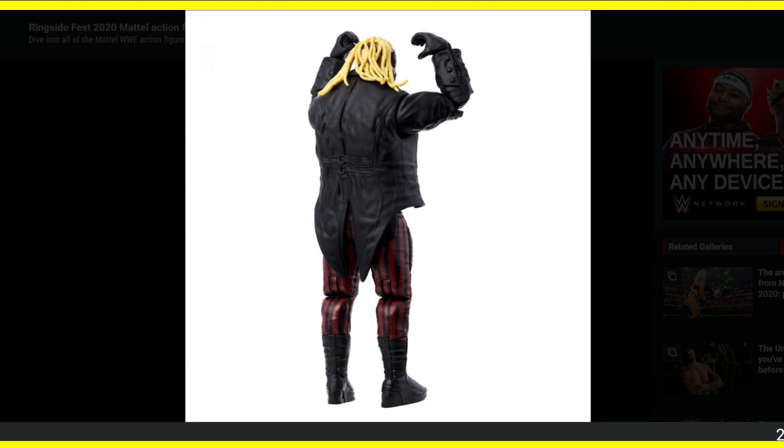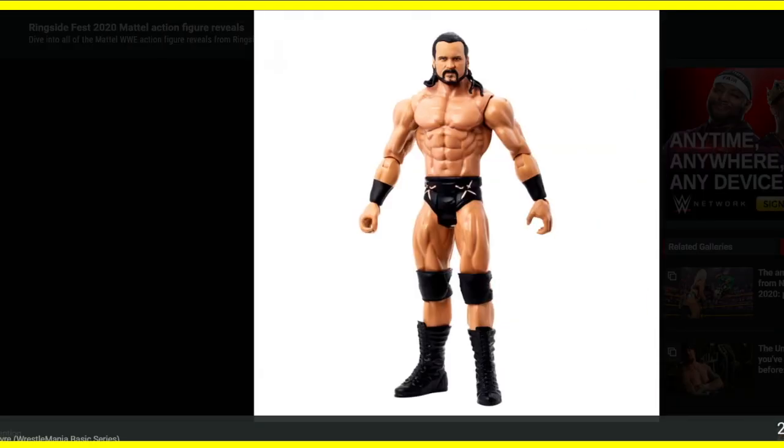There's the back of the jacket. Some nice detail on that. It is cool that you get it on a basic, in all fairness. Don't like the hair. The hair doesn't look quite right there for me. Don't know why. Looks like plasticine. But there we go, the Fiend with his braids.